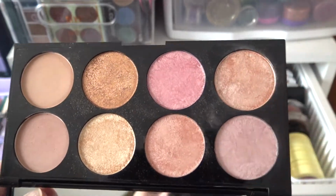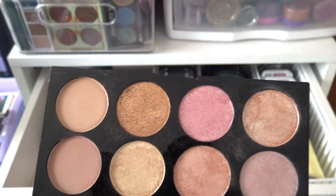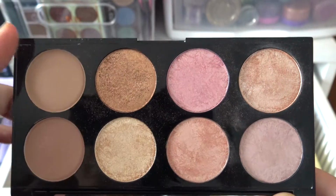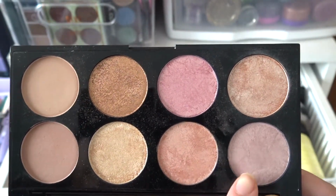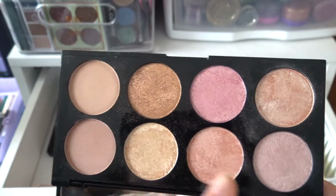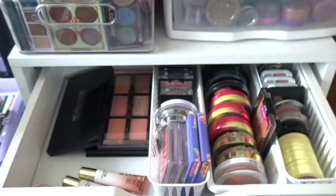Like these 4 are more like highlights for me. These 2 are like blushes, and these are like neither. They're too dark for me. But I think what I'm going to do is once I finish these 2, I'll move this into my highlight drawer. And once I use those 4, I will franken those with something.